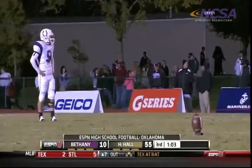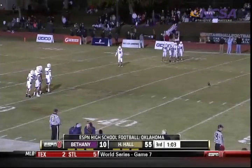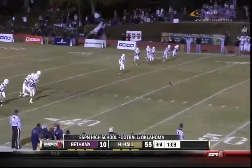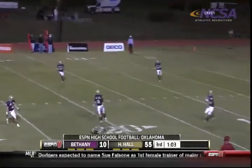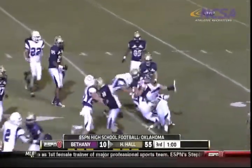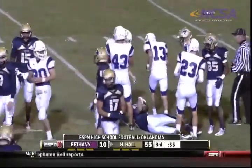Cole Rinke will kick off. Sam Donnelly and Demarie Walters are back deep for Heritage Hall. Donnelly takes it at the 16, and he gets thrown to the ground at the 25-yard line.